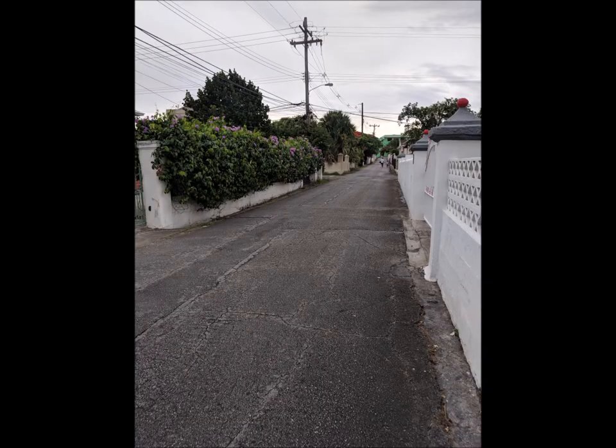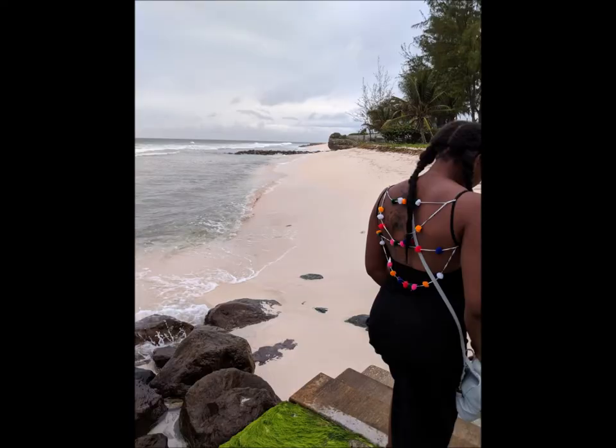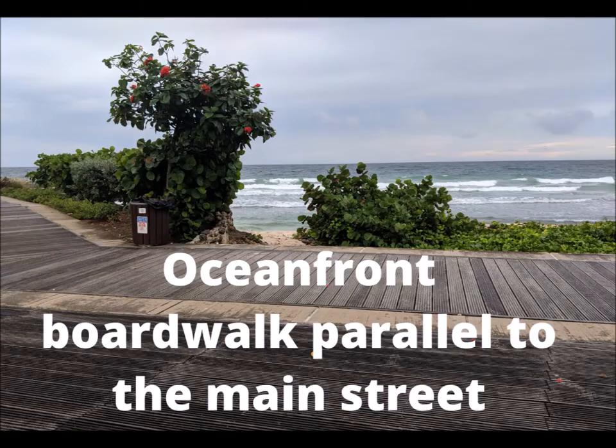Here's the street right outside our Airbnb. You could walk up to the end of the road. We were in Hastings, and there was this boardwalk right at the end, by the beautiful ocean.